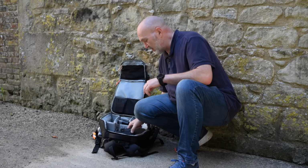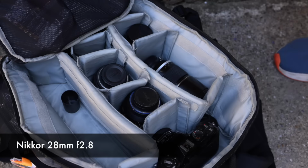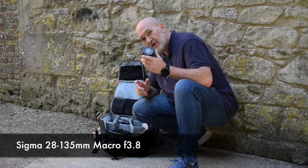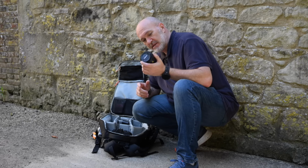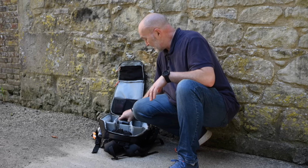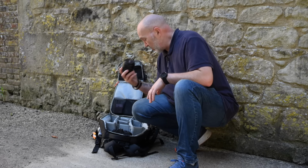So what have I brought with me? Obviously I've brought the camera. I've got a 28mm Nikon lens. I've also brought out with me a Sigma 28-135 lens. This is a nice lens. This goes into a macro mode, so I can get really close up stuff with this lens. And it's a relatively cheap lens as well. You can get those pretty cheap online, these ones.